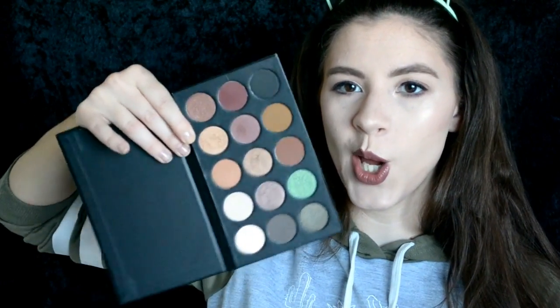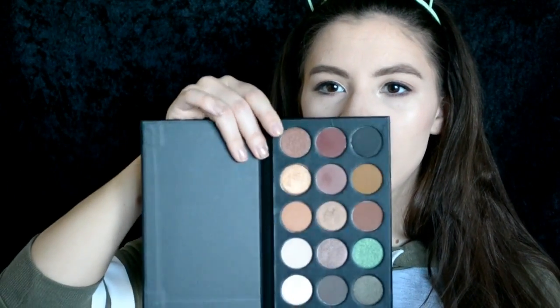And the next one is a shimmery, goldy, brownie, bronze color, which I really like. I've used it in multiple different looks. It's really, sorry, it's my middle finger, pardon me. It's really, really shimmery, and it swatches so beautifully. And then the last one in this row is this one right here. It's kind of like a mix between a burgundy and a brown, and it does have shimmer in it.